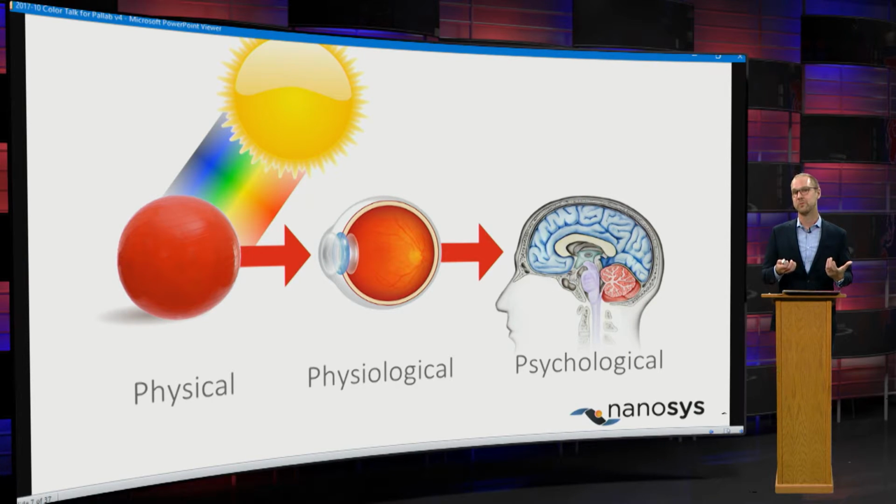Physiological is also a relative constant, and it's based on the electrochemical processes of the eye. The retina contains photoreceptor nerve cells, which take the light and transform it into electrical impulses. These impulses are sent through the optic nerve of the eye and onto the brain, which processes and creates the image we see, and that's the psychological component.